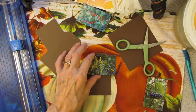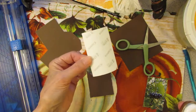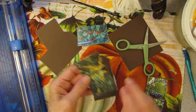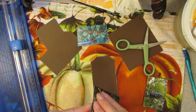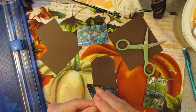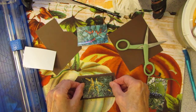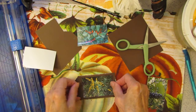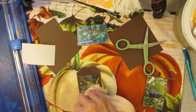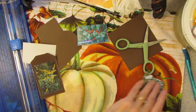Okay, this you probably know because I say it all the time, but these pictures that come from the Canon Ivy printer, no ink, you just buy these little packs of paper, and it does come out to about 50 cents a picture, but that's not so bad, are on sticky paper. So they're like big stickers, and all you have to do is peel off the back. And stick it down. Try to center that a little bit, but if it comes out wonky, that's okay. It's a junk journal. Okay, I use a soft cloth to press it down. And that one's done. I still have to put my backing on it though. All right, I'm going to do the same thing to the other two.